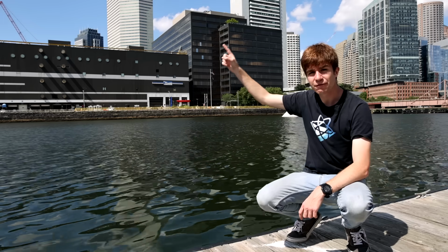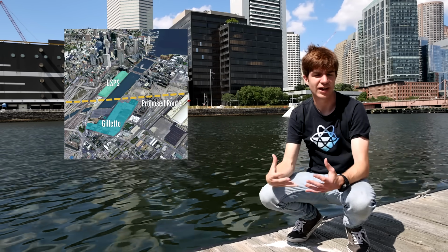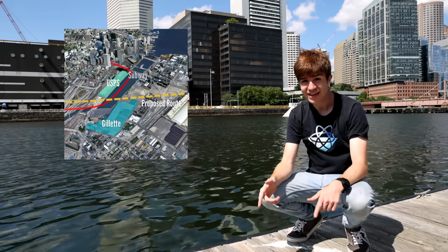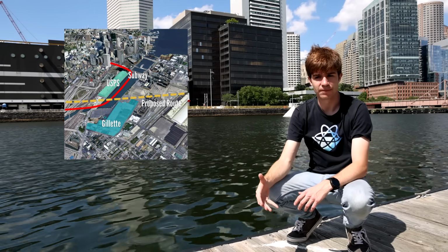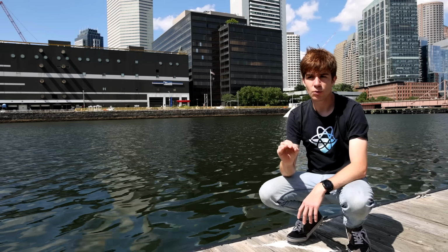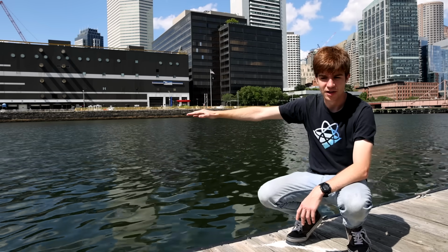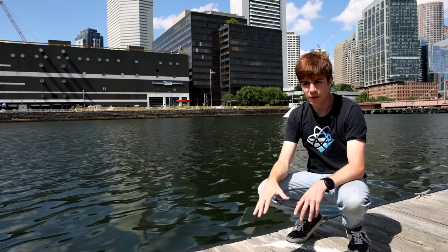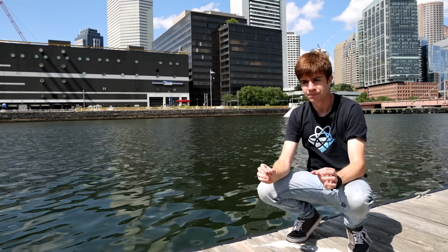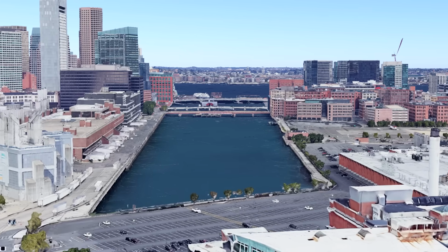On that side, we have the US Postal Service, and on this, the world headquarters for the Gillette Company. And below me is the red line of the subway system, which is the busiest part of the entire network. So we can't go over the river, there's no room, and these companies weren't gonna move. And we can't go under it either, there is a really old train line in the way. The only solution was to go through the Fort Point Channel.